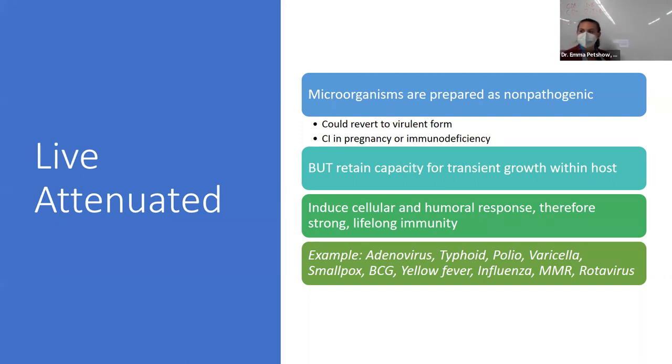So they're very strong, and they're often lifelong, needing not a booster, because they cause a cellular, so an innate, and a humoral, an antibody response. They're going to be a big immune response. Your typhoid, your polio, adenovirus, varicella, smallpox, yellow fever, influenza, the nasal, MMR, rotavirus. So lots of them. Big ones probably to know would be MMR and varicella. That's why they're in the freezer when you do these vaccines. They're frozen because they're live and attenuated.